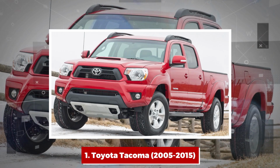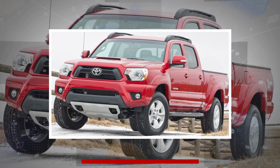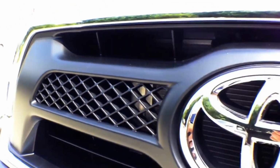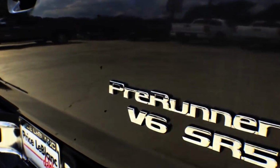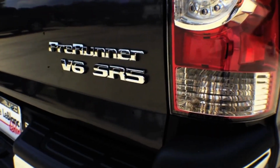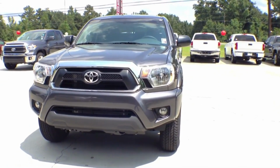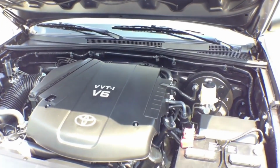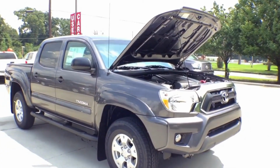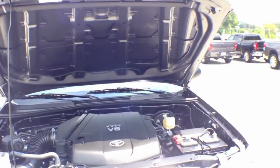The number one on this list is the Toyota Tacoma, 2005 to 2015. If you want a truck that's reliable, affordable, and holds its value better than any other on this list, this is the one. The 4.0-liter V6 is the gold standard with 236 horsepower and 266 pound-feet of torque. It's powerful enough for towing while still sipping fuel like a midsize. Some models also come with a 2.7-liter inline-4, which is just as reliable, although it lacks the towing power.